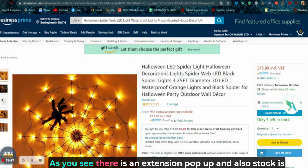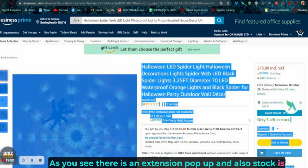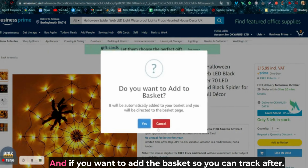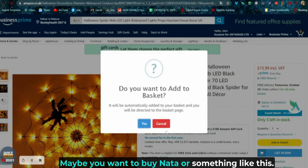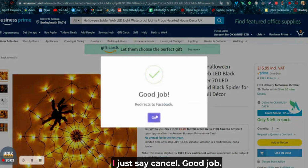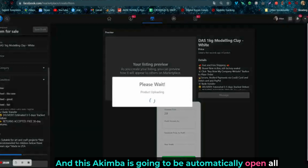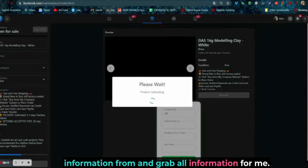However, if you think this is good, what you should do now is find the item, come here, and as you see there is an extension pop-up, and also the stock is 5. Just click here and grab all the information. If you want to add it to the basket so you can track it, maybe you want to buy later, you can. Right now, I don't want to, so I just say cancel. Good job. That's it. And this Akimbaba is automatically going to open and grab all the information for me.